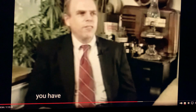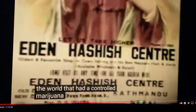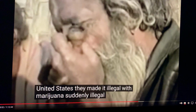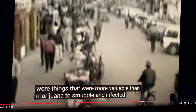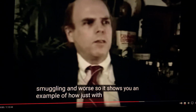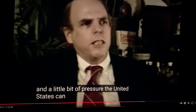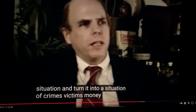You have vast amounts of money internationally spent to force other countries to go after their marijuana. Nepal was one of the last countries in the world that had a controlled marijuana marketplace, you might say, that was well controlled by the government. Now, because of the pressure from the United States, they made it illegal. With marijuana suddenly illegal, the trafficking was taken over by criminals. And these criminal smugglers very rapidly began to discover there were things that were more valuable than marijuana to smuggle, and infected Nepal and that whole area with heroin smuggling and worse. So it shows you an example of how just with a few dollars and a little bit of pressure, the United States can take a regulated, non-harmful situation and turn it into a situation of crimes, victims, money, and extortion and death.